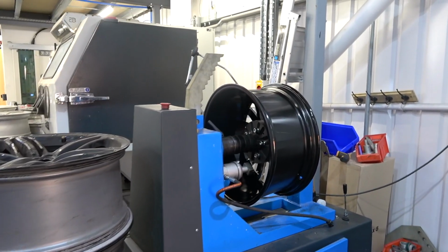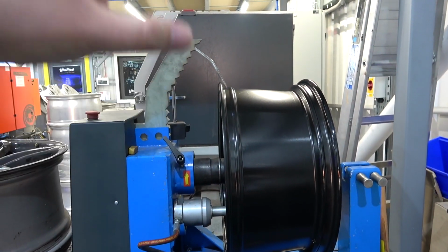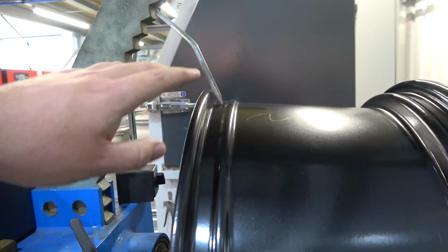So this is the wheel straightening machine. This is the thing that if you buckle your wheel and you send it off, this is what will happen to it. Now, this is quite interesting. Most people think it's digital. It's not. This is a manual one.